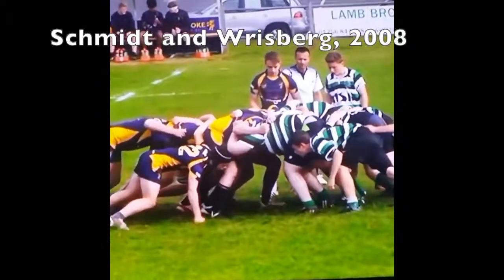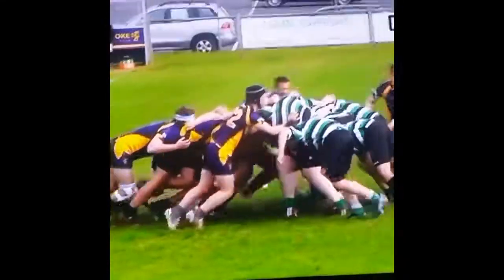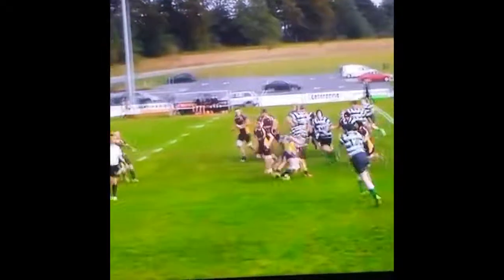Using the Schmidt and Risberg model, you can see that my stimulus was a 10 being passed the ball. Using the information processed, my motor outcome was to run and tackle the 10. Unfortunately, I chose the wrong response, which meant I performed a late tackle.